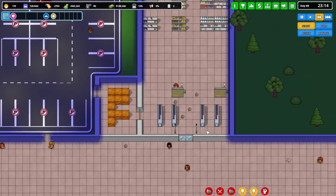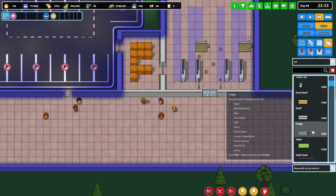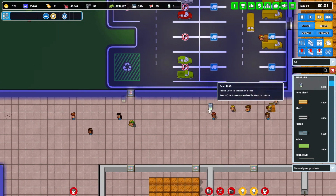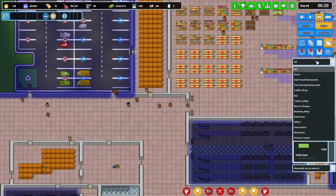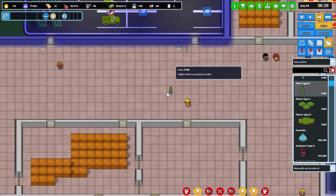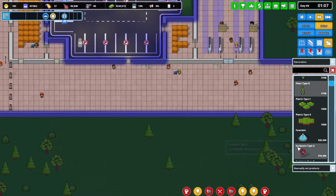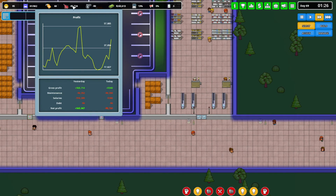Lots of garbage. Maybe I should build some garbage cans or something. I don't know if that would mitigate the problem, or just give more work for my janitors. I could add some decorations in here, make it look pretty. You know, we got plants next to garbage. That's the thing, right? We could do a giant fountain. 20 grand for that? No thanks, not right now. Hey, look at that. 45,000.